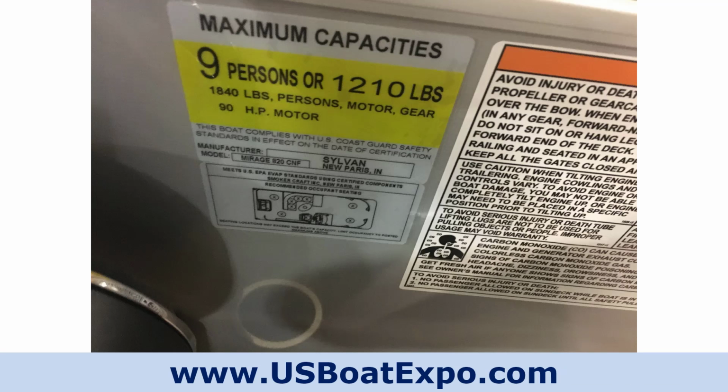Now, this boat's rated for 9 people, 1,210 pounds, and you can see it's rated up to a 90 horse outboard. So the capacity plates, so you know, are whichever comes first. So if you have 9 people that are 100 pounds, you're at your limit. Or if you have 6 people that are 200 pounds, you're at your limit. So that's how that will work. That's how the Coast Guard will look at it anyway, if you get pulled over.